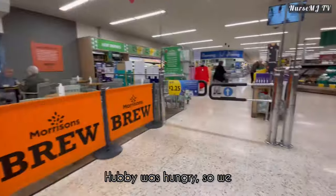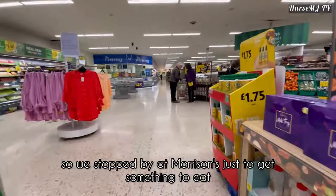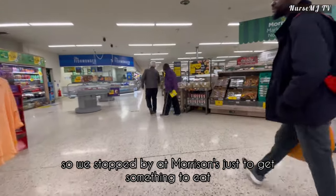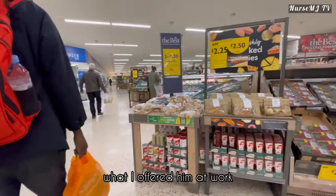Once we left B&M, Obi was hungry, so there's a store around called Morrison, so we stopped by at Morrison just to get something to eat because Obi was hungry, because he couldn't eat what I offered him at work.